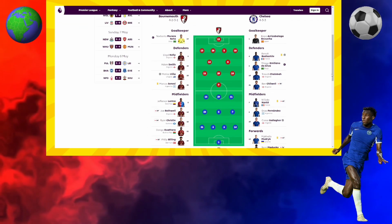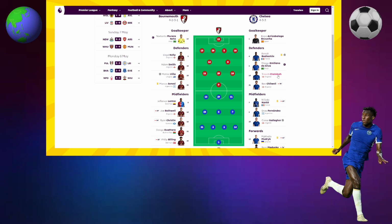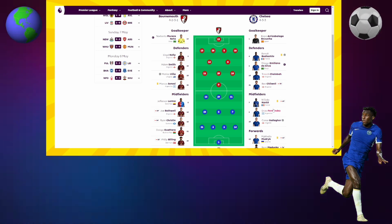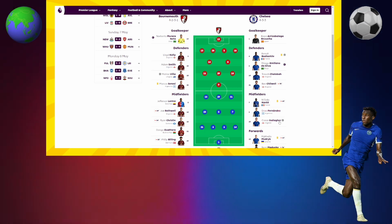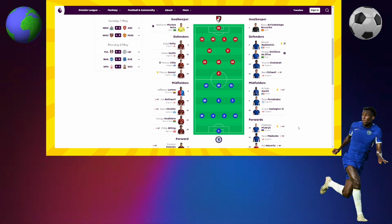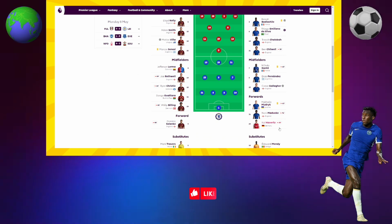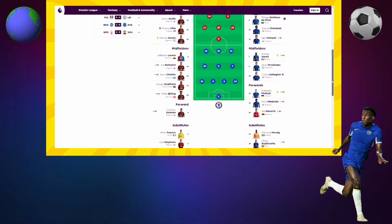And back then, we had Kepa Abragadabra, Badi Ashil, Thiago Silva, Trevor Chalobah, Ben Chilwell, N'Golo Kante. Wow. N'Golo Kante actually still was a Chelsea player back then. Enzo Fernandez, Conor Gallagher, Mikhailo Mudryk, Noni Madueke, and Kai Havertz was still a Chelsea player.